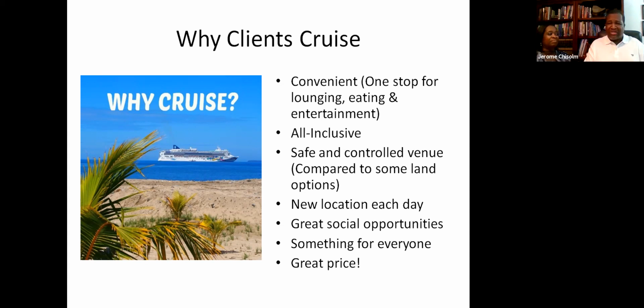And then we already talked about it. It's a great price, especially when you're working with a travel advisor. A travel advisor is in a position to find the best offers that are available. We're constantly getting offers in advance of the public, and we're able to offer those before the public sees it, and you become a winner.